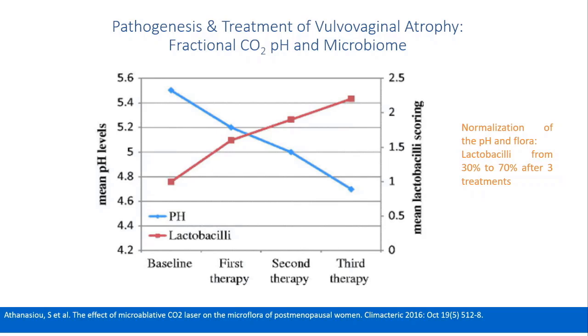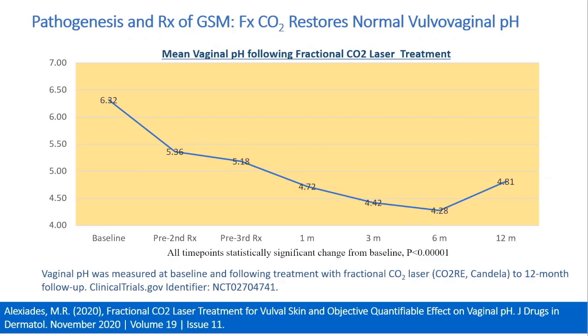And what we are discovering, and this is from Athanasiadou, is that if you treat with fractional CO2, not only do you have a restoration of normal pH, but you also have a restoration of the premenopausal microbiome and a restoration of the lactobacillus population. So I then looked at the pH following fractional CO2 and found indeed that after 3 treatments, and here I show baseline, after the second and third treatment, at baseline, we have a more alkaline pH postmenopausally that gradually is reduced towards premenopausal acidic values.